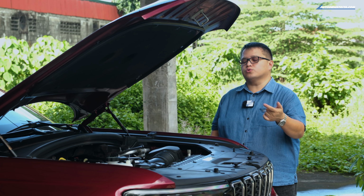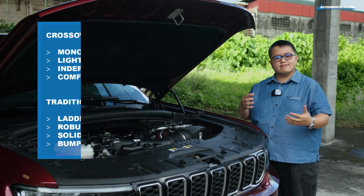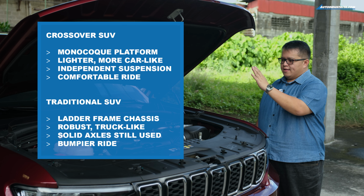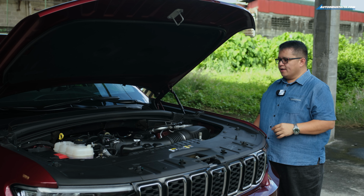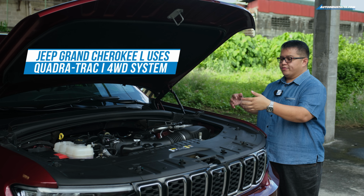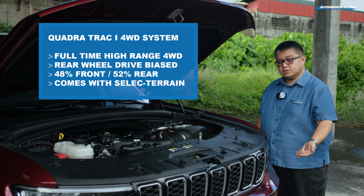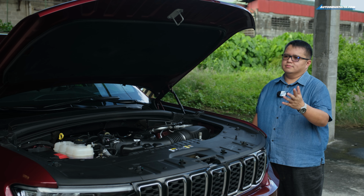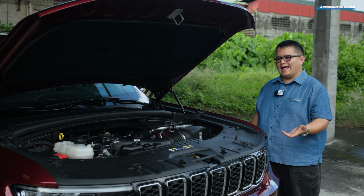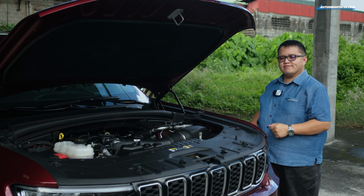But the odd thing is the way they mounted it. Now, this is a crossover SUV, meaning it's no longer body on frame as it was in the old days. But the way they mounted the engine is longitudinal, meaning it's still going to be primarily rear wheel drive, with the front wheel drive added to give it the four wheel drive capability. Unlike most crossovers, I would say probably about 99% of crossovers generally have a transverse engine, meaning primarily front wheel drive with some rear wheel drive.